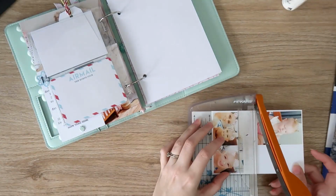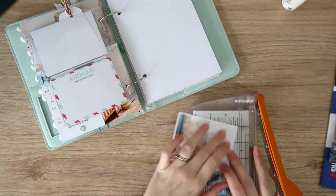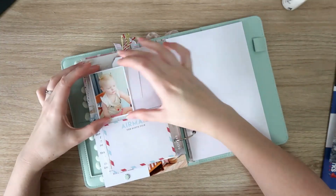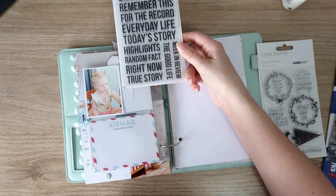So like I said, I have this little photo of my little girl. Those other photos are for the next day. So I'll just put those to the side and I'll just trim that down. That ends up being perfectly 3 inches tall, so it fits nicely there.